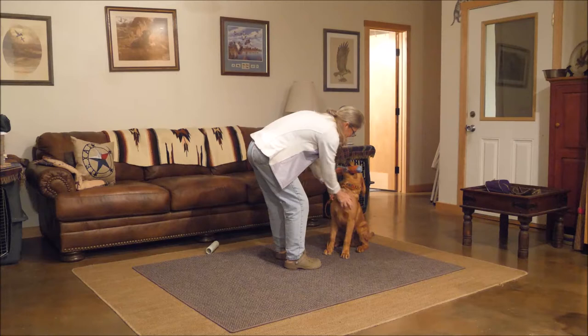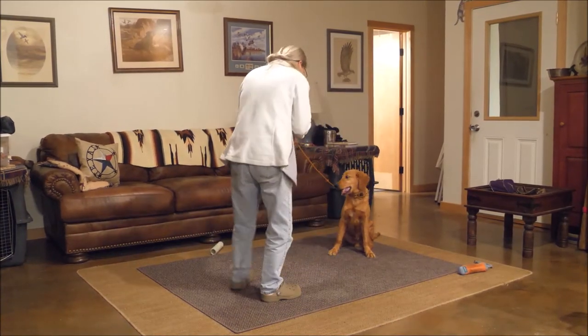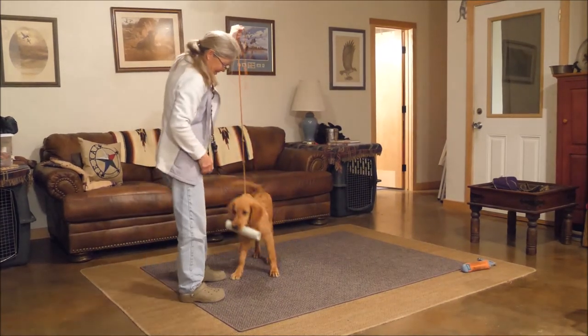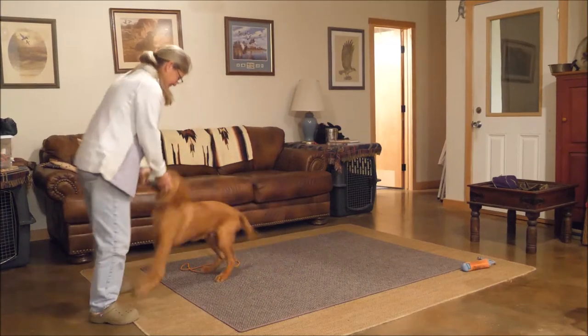Small quarters, have to manipulate them into the position we like. Watch. Good boy. Just a little practice training session indoors when the weather's miserable outdoors.